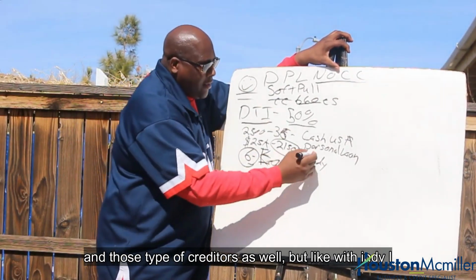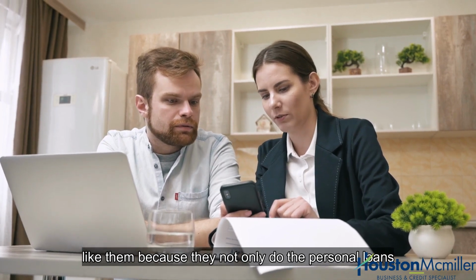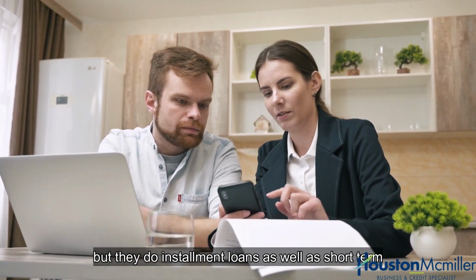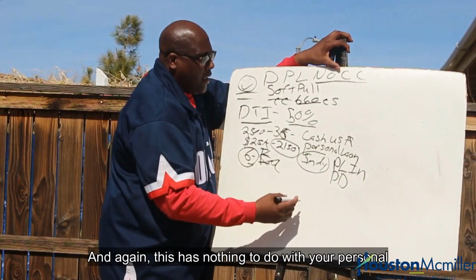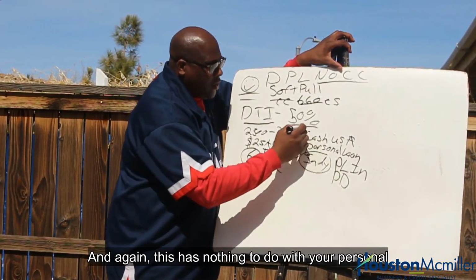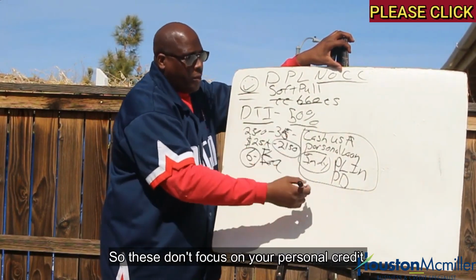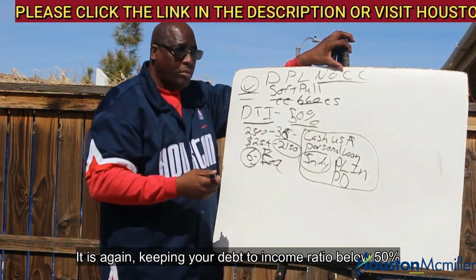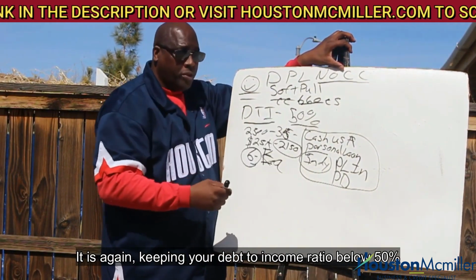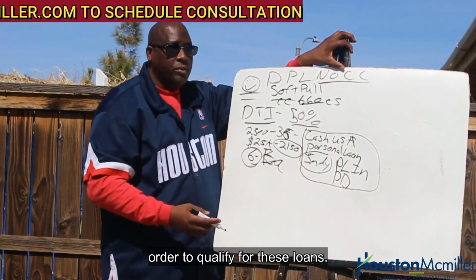But like with Indy, I like them because they not only do the personal loans, but they do installment loans as well as short-term payday loans, okay? And again, this has nothing to do with your personal credit at all. So these don't focus on your personal credit. It is, again, keeping your debt to income ratio below 50% is where you want to be in order to qualify for these loans, okay?